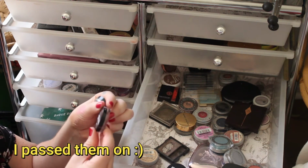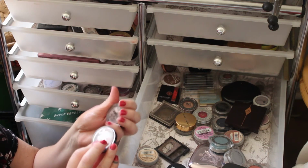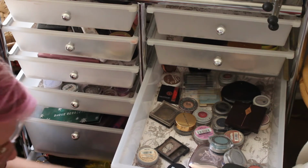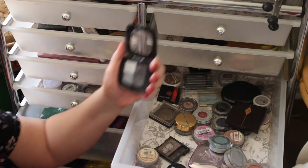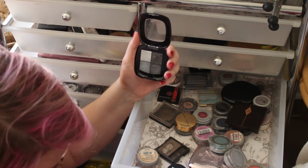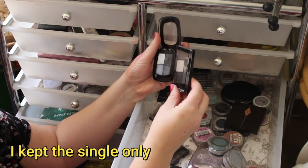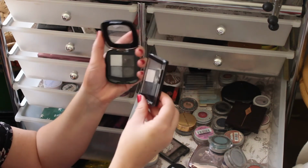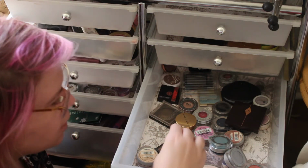This is Zinc About You and Ironic. Ironic already busted, and this is more of a taupe, this is more of a mauve. So I'm gonna put these in the maybe or donate. I have a L'Oreal quad, that's the grays as well. And I don't really have a lot of grays, so I think I'm going to look at both of these and decide which one I want to keep. I don't really wear this color very much, but you never know when you're going to need it. So I'll keep one of those.